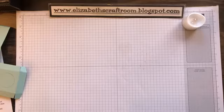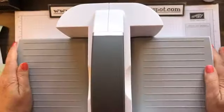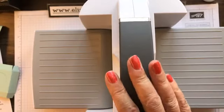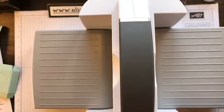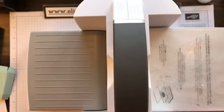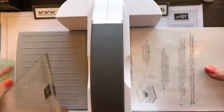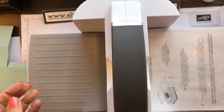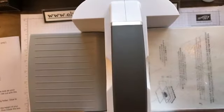So let's bring in the die cutting machine. Anyone who was with me last week knows that in Elizabeth's craft room, this is called the handyman, because it's far too much. Oh, I'm sorry, I've dropped the camera. Sorry, hope I haven't given anyone a headache. It's far too much to say the Stampin' Up, Stamp and Emboss machine. Way too much. So instead, we're calling it the handyman.